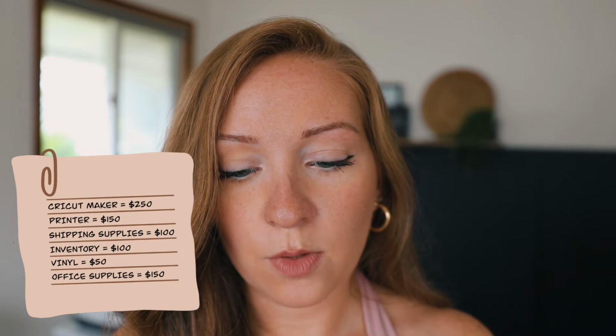All right, so let's do the math on this. The first item was the Cricut, that's $250. I'm not gonna put the heat press in, and then we're gonna do the printer, which is $150, $100 for the shipping supplies, the blanks for another $100, vinyl for $50, and then office supplies for $150. Ultimately, it would cost about $800 upfront for you to start a Cricut craft business.